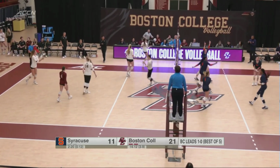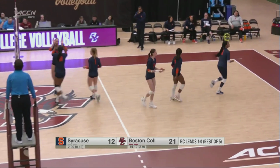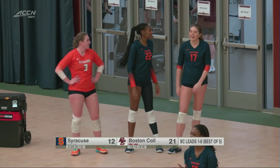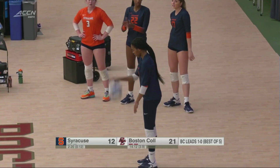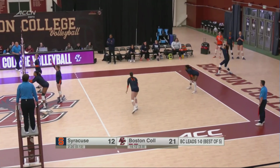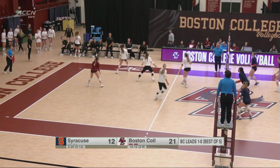Tough pass and another ace. Crabtree handcuffed on that one from Harris Wadi. Fourth ace for the Orange. You see the shorthanded Syracuse bench, only 3 extra bodies. It's been part of the story of the year for the Orange.